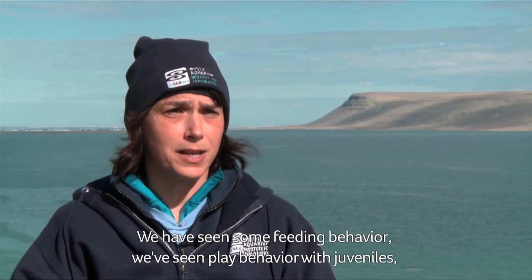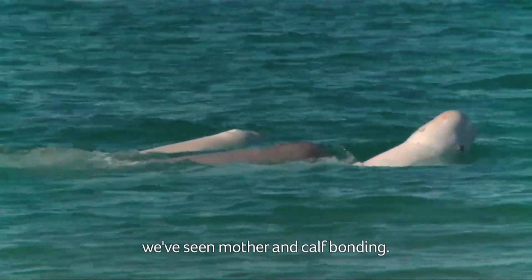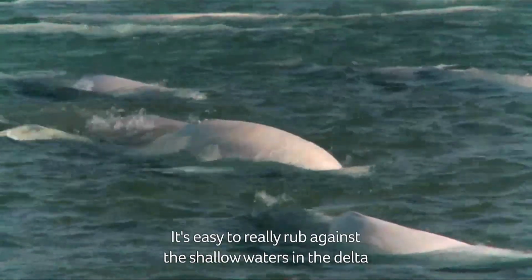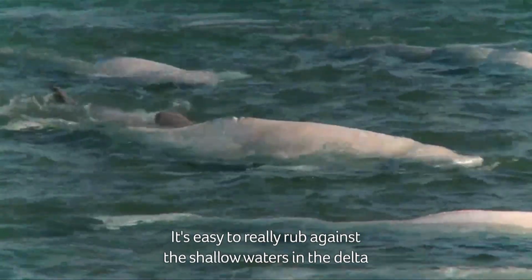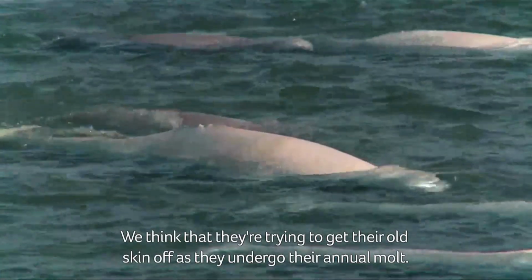We have seen some feeding behavior. We've seen play behavior with juveniles. We've seen mother and calf bonding. And then finally, what's very unique to Cunningham Inlet is that we see a lot of rubbing behavior. It's easy to really rub against the shallow waters in the delta. We think that they're trying to get their old skin off as they undergo their annual molt.